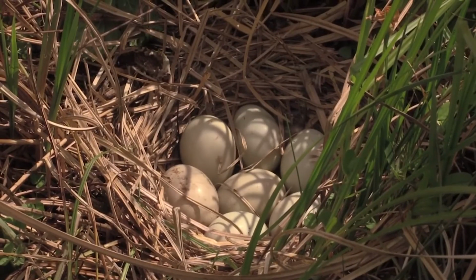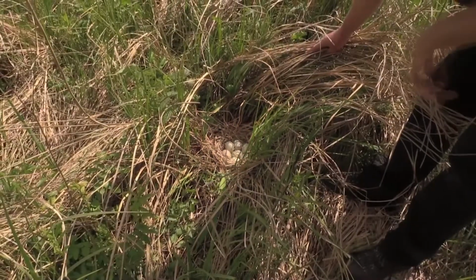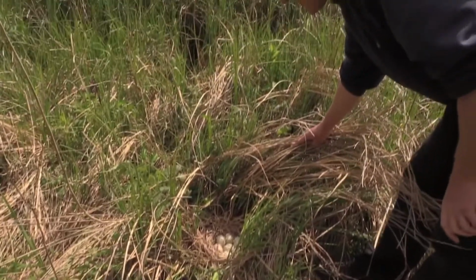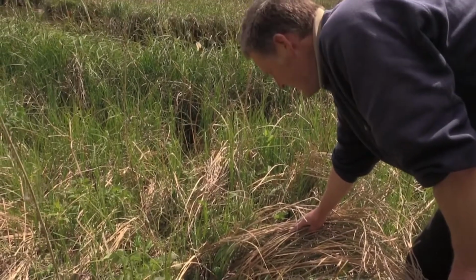Just walked along the vegetation here, and a female mallard has just come off of this nest. There's 7 eggs there. So hopefully she'll produce 7 ducklings as well.